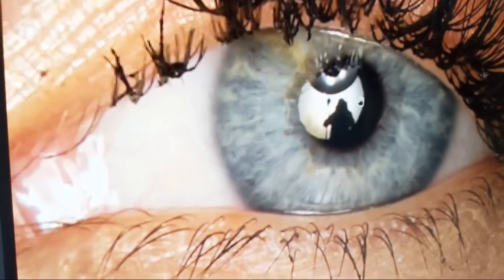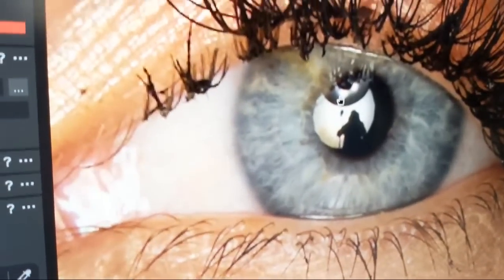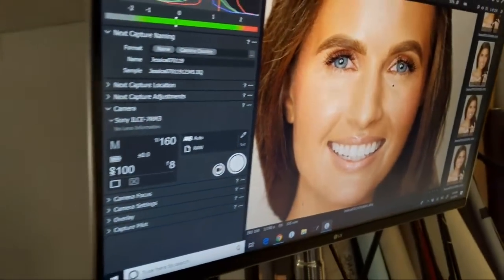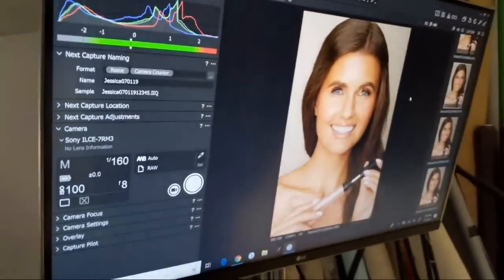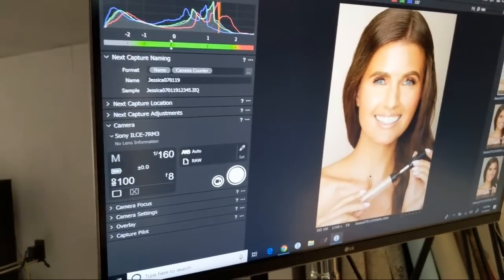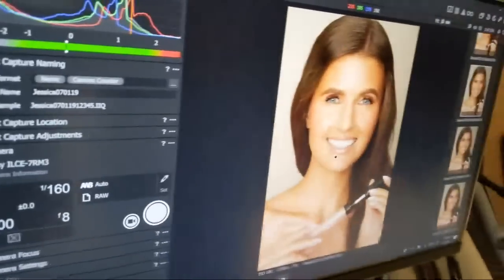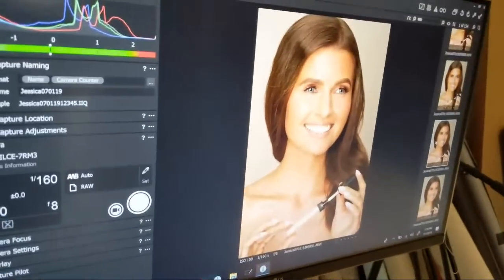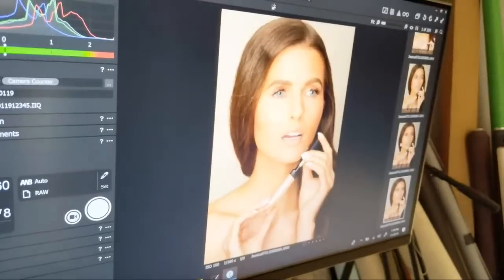So the big 7-foot umbrella behind me is the main light, with a gridded beauty dish above. That's adding some of the specularity that you're seeing on the cheekbones and on the forehead, and the silver reflectors below add these highlights on the neck and a little bit on the lips. So yeah, this is Cosmetics 101 here.